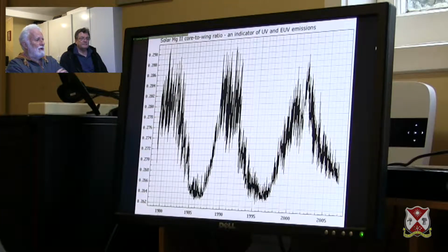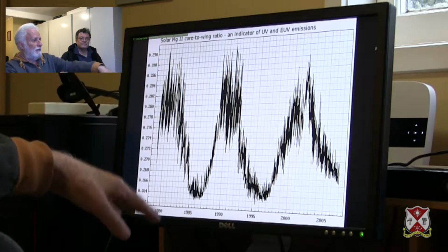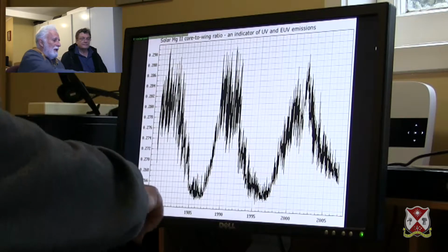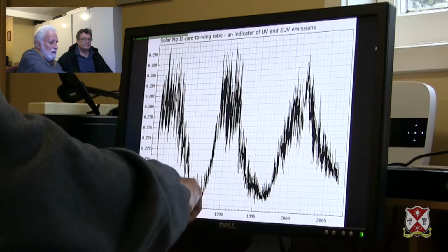Yeah. So this graph I've got up here, they call it solar magnesium 2 core to wing ratio. It's a particular measurement that's been designed as a good indicator of ultraviolet and extreme ultraviolet emissions. You can see here we've got almost three cycles of the 11-year sunspot cycle, and there's a moderate range. It's not the huge range that you get in the sunspot numbers where you multiply by 10 or 100. This is from 0.264 at the lows to about 0.286 at the high, so there's not such a big variation, but there's much more variation here than there as well.